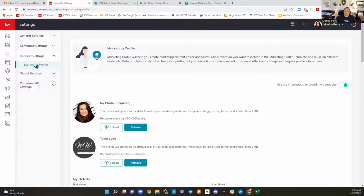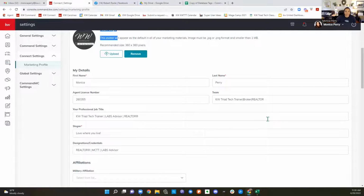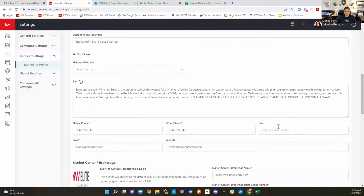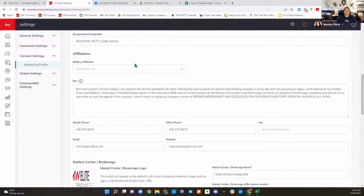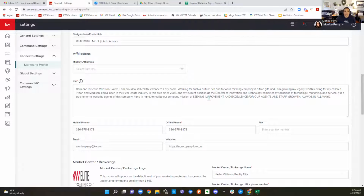This is where, if you decided to use a Google Voice number instead of your cell phone number, you can go and change it. It will change it on your website. It will change it on your app. If you develop a logo for yourself as an agent, you can come and upload it here. If you decide to update your biography, if you were in the military, please make that known. Even if you're a military spouse, make it known.